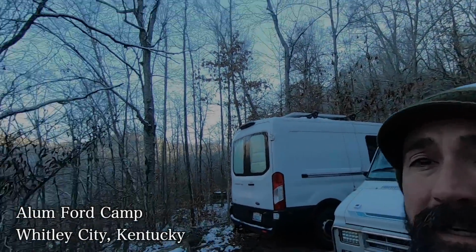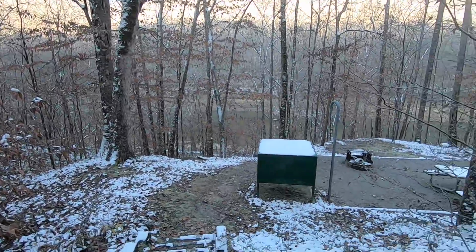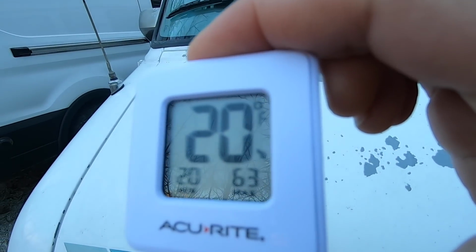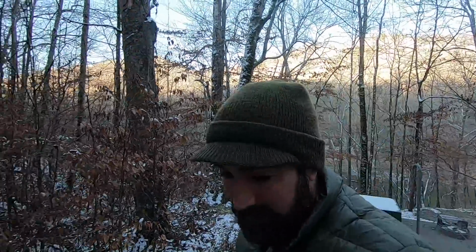All right, we are waking up to a beautiful morning here. Sun is shining, finally, blue skies. It is a chilly morning this morning. I put my little thermometer outside. Let's see, it is showing 20 degrees Fahrenheit right now. So it cooled off a little bit last night. We're kind of down this little valley by the Cumberland River. And I do have the diesel heater on inside.